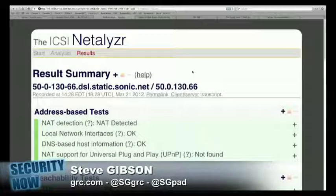Let it run. It takes a few minutes, maybe 5 minutes, and one of the things it does is measure the size of your buffers. That is, under load, the latency that the buffering between you and them has.